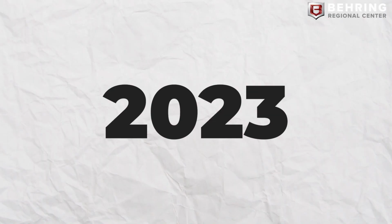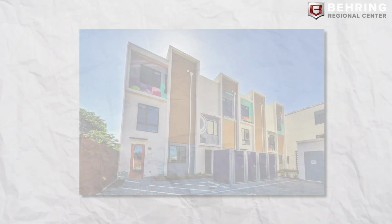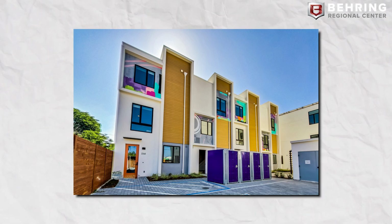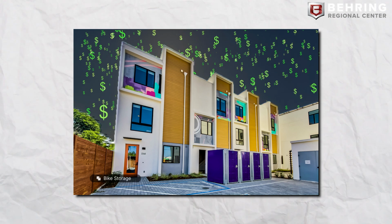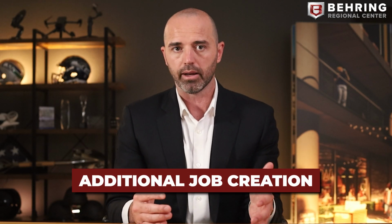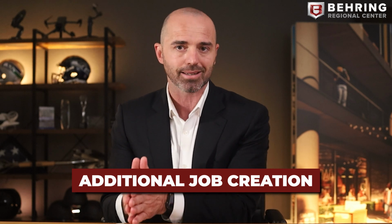Here's the history. We started this deal in 2023 and the construction jobs are now already complete. The project is already built, reached its full stabilized occupancy, and it's already cash flowing. Your investment security is effectively already built in. The next assets are creating additional job creation. They're already underway, and they're also being built on independent timelines.